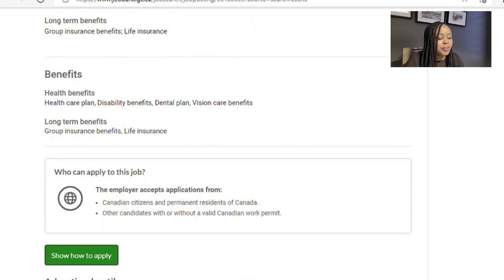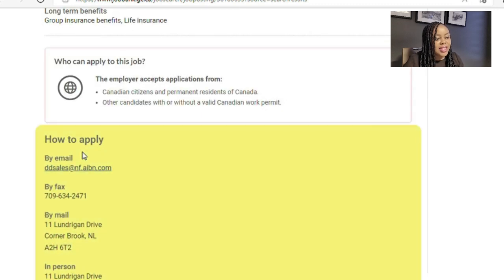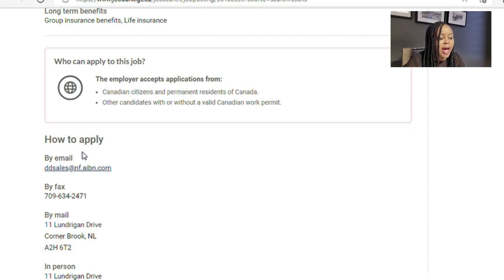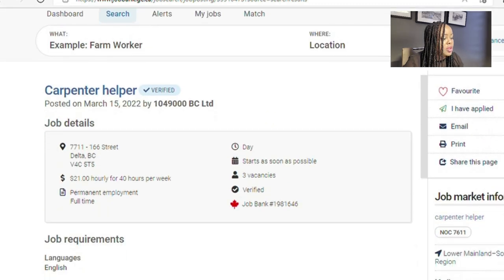They have so many benefits, health benefits, disability benefits, all the benefits you can think of, as a driver helper, helping the main truck guy. The email address you use to apply is dds@nf.aibn.com. If you want to fax them, their fax number is 709-634-2471.